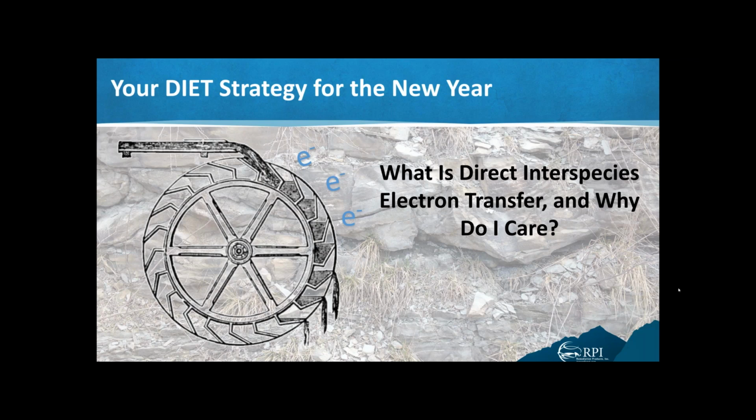We still have some folks logging in, and I'll just take a moment to help you understand the relationship between AST Environmental and RPI. AST is part of the RPI group. The RPI group is made up of RPI, who is the developer of the activated carbon-based technologies known as BOS 100, BOS 200, 200 Plus, and CAT 100. And then also in the group is the company that I work for, AST Environmental.